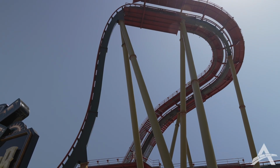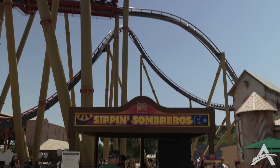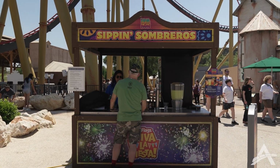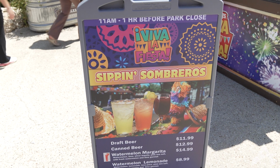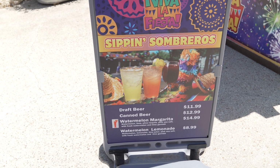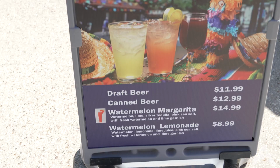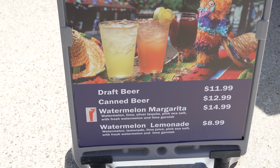As we head into Crack Axle Canyon, you run into your next food booth. Got the fun Dr. Diabolical shot, but this is Sippin' Sombreros. And here at the Sippin' Sombreros, you can get draft beer, canned beer. They have a watermelon margarita. And they also have another mocktail, which is the watermelon lemonade.